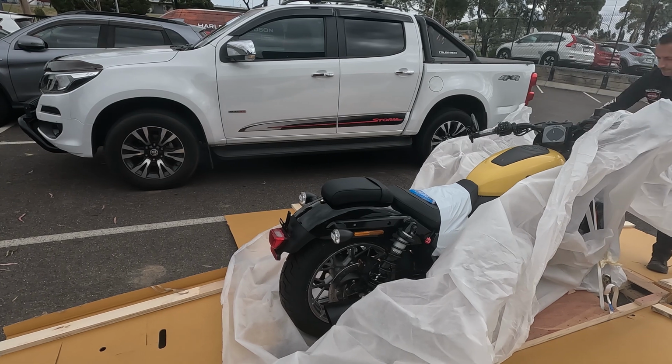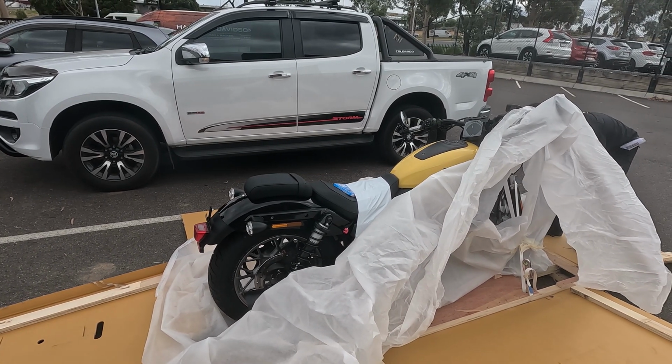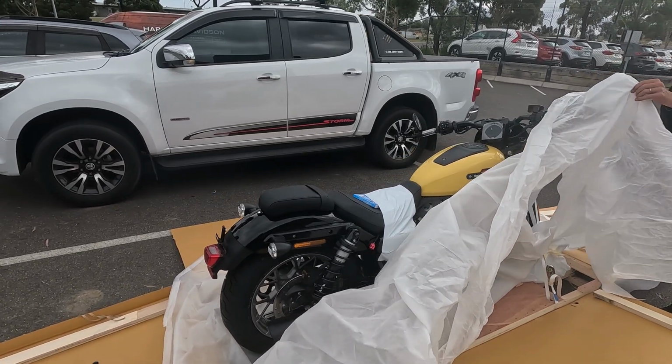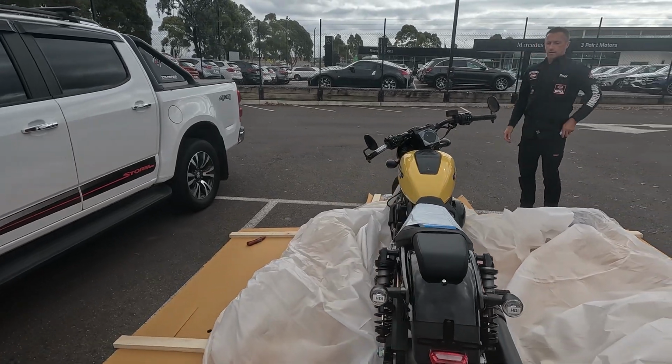There it is. The new 2023 Nightster Special. Different to the Nightster that came out last year. This is in industrial yellow.